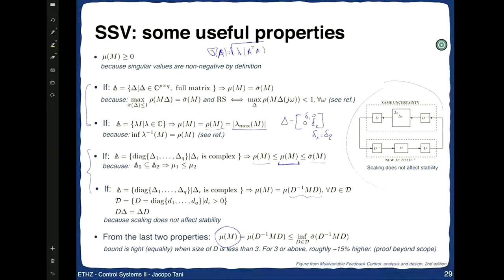Okay, so you can bound. A bound gives some information, but really not much information if you don't know how good the bound is. And here comes the fun part. The fun part is that determining the bounds, the lower and the upper bounds of mu, is a mess, in the sense that it's an active area of research.